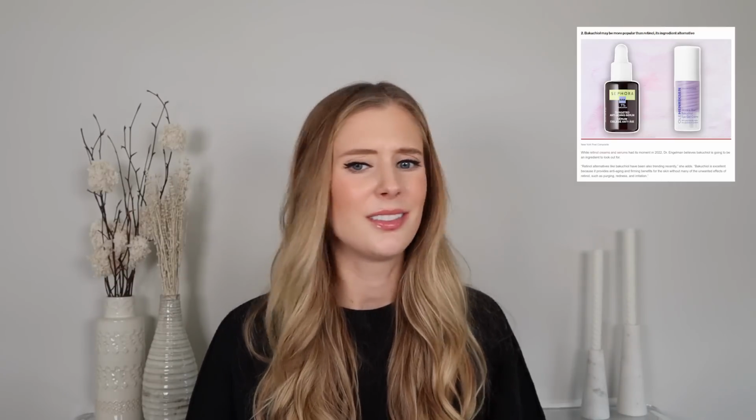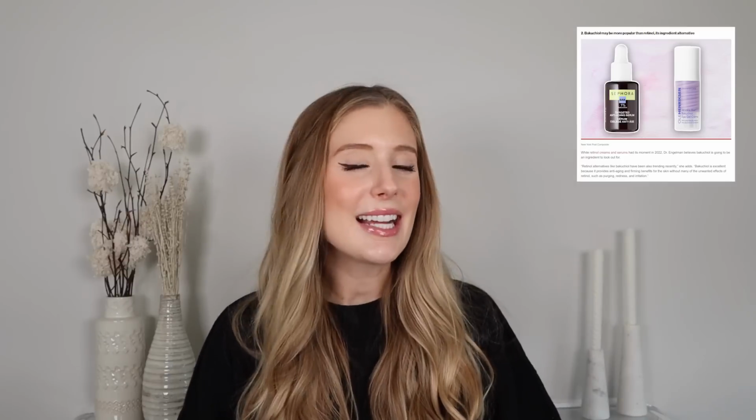The first being that they think that bakuchiol may be more popular than retinol, its ingredient alternative. No, it won't be. There's no scientific data that supports the idea that bakuchiol is just as effective as retinol in terms of anti-aging. That's not real life.